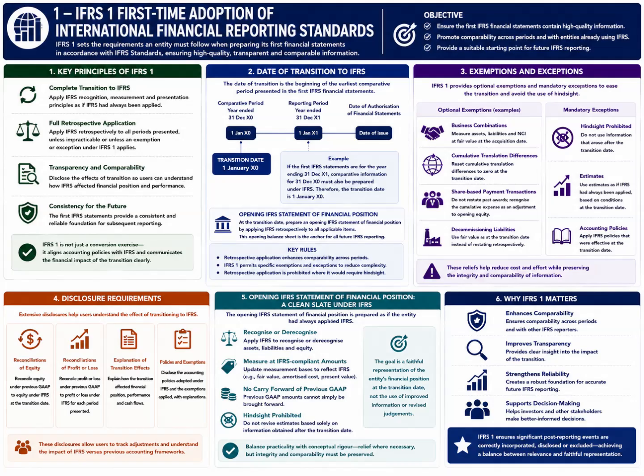Budgeting for implementation costs therefore becomes a key practical factor, and management must consider whether the long-term benefits of enhanced transparency and global comparability justify the upfront investment. In many cases, entities find that IFRS adoption improves internal reporting quality and facilitates foreign investment, but only after navigating the short-term financial and operational burdens associated with the transition.